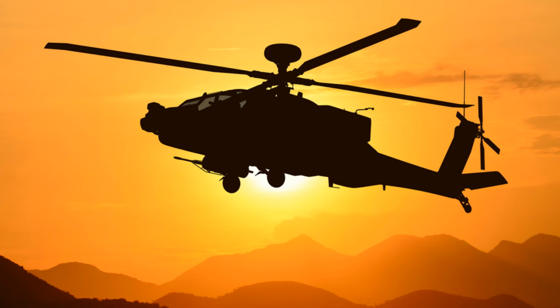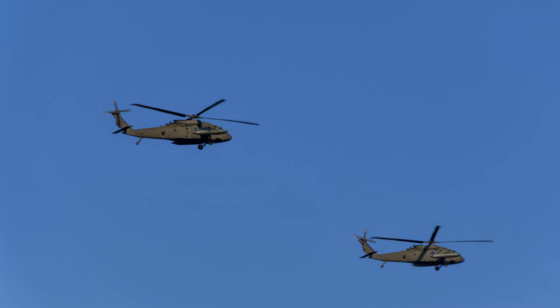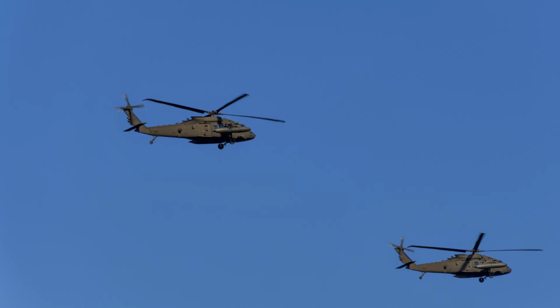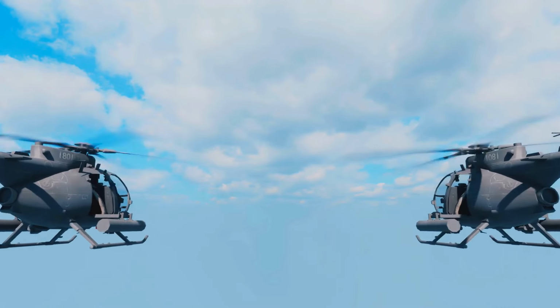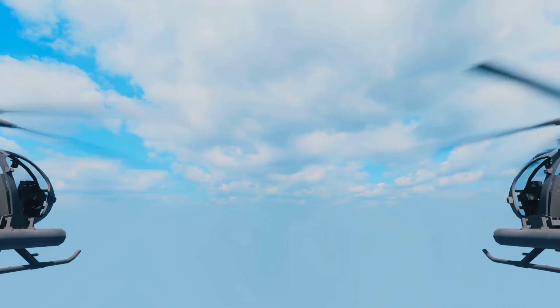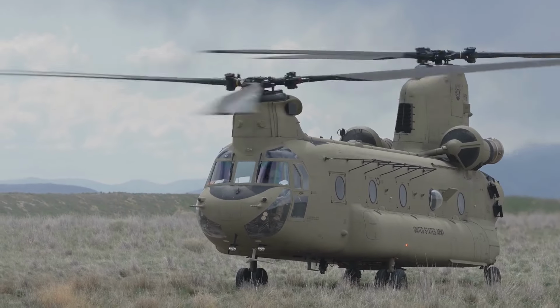In the realm of aerial combat, size, variety, and capabilities matter. The Indian Army Air Corps, although smaller compared to the US, boasts a diverse fleet of helicopters including the advanced Apache and the indigenous Dhruv. These machines are designed for various roles, from reconnaissance and transport to direct combat, providing Indian ground forces with much-needed air support. On the other hand, the US Army's air component is a behemoth.